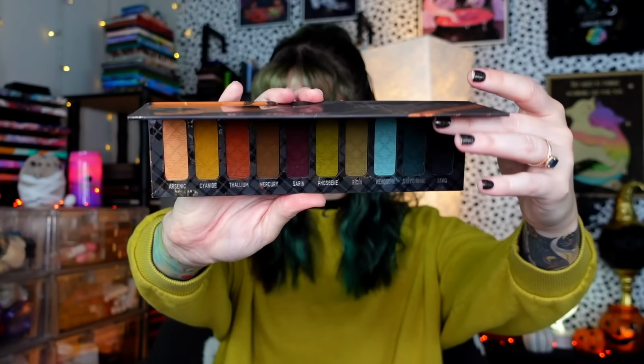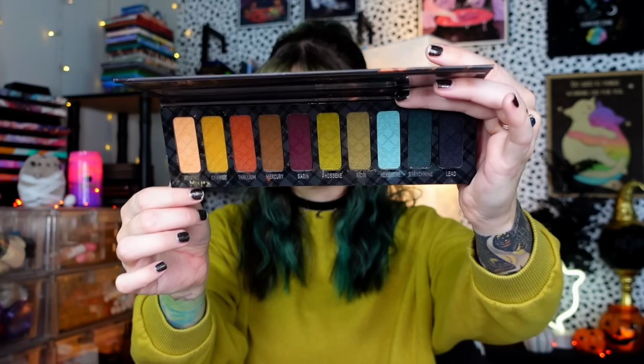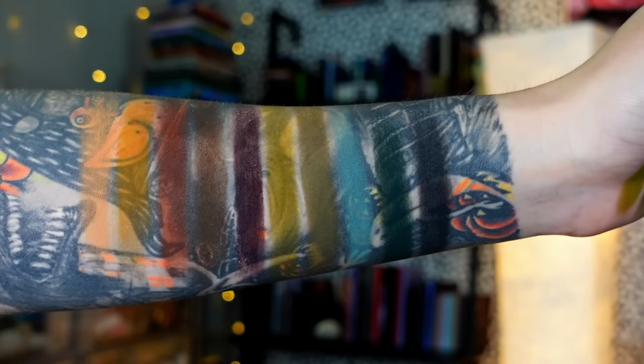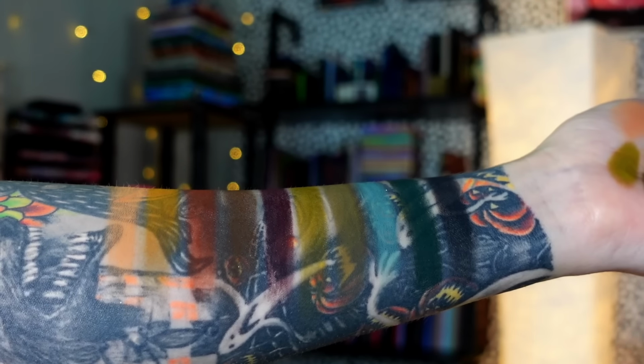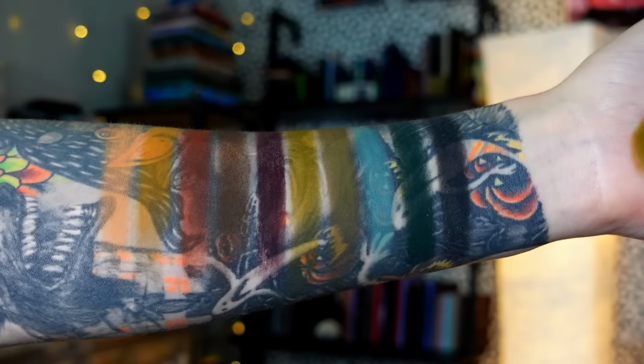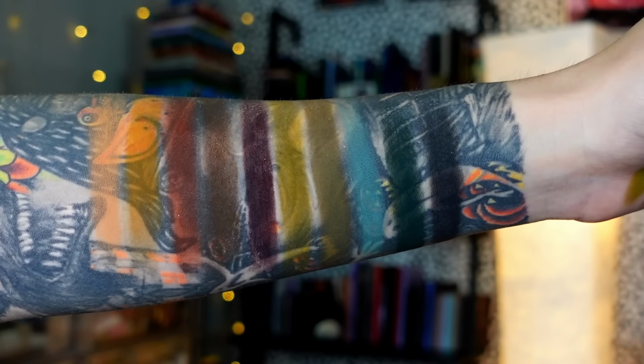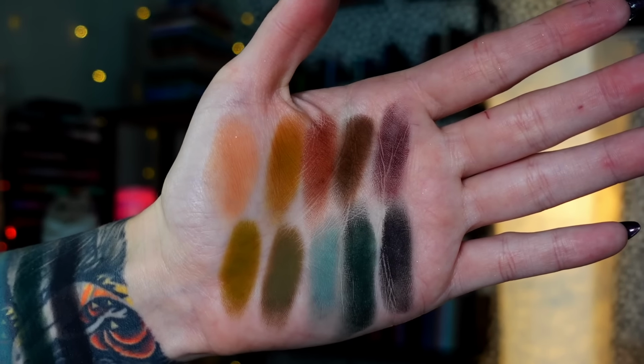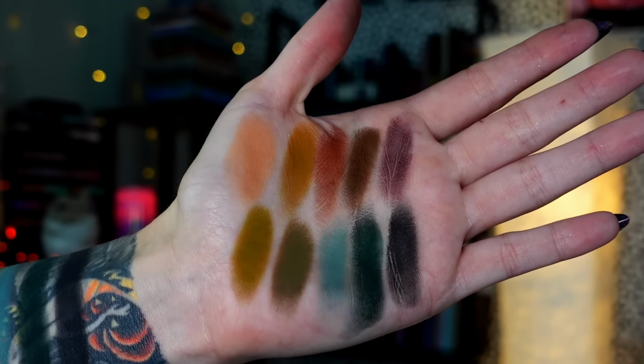I didn't buy this back when it launched in December just because I was going through life things and it just did not take priority, but I'm so happy that it's joining the mix now. I think these colors are so good again. We have one of my favorite colors on the planet shining through in this palette. We have so many grungy teals and warm, yummy oranges and browns. I love this eggplant shade. It's so pretty. It is an all matte palette.